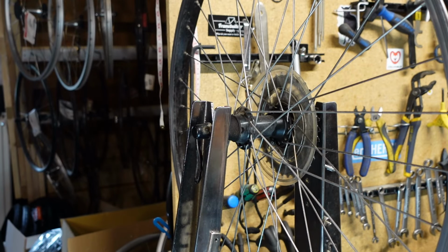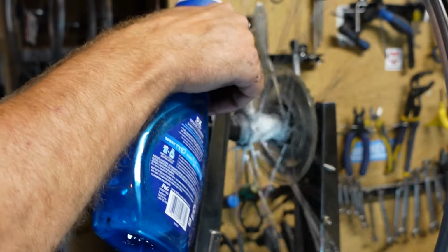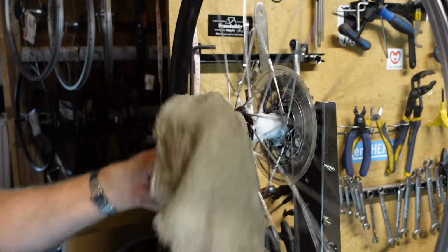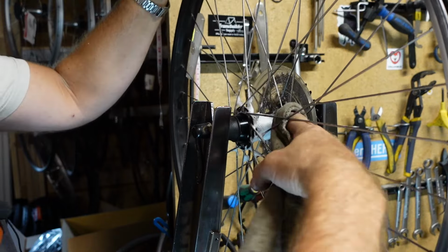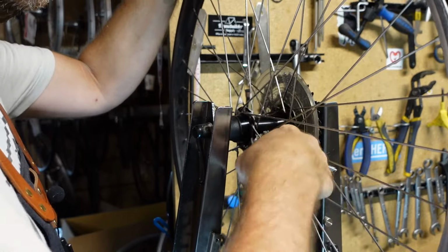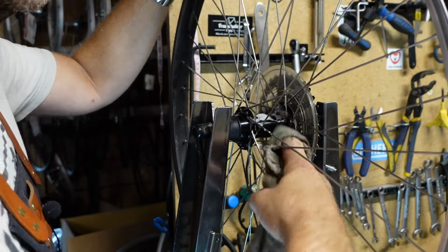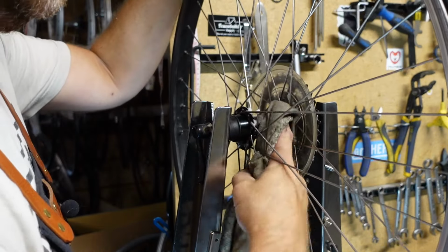So, cleaning a hub. I really like Dawn Power Wash for this sort of thing. Just give it a little squirt. I have a somewhat clean rag, somewhat dirty, medium filth rag. And I just get in there and work my way around.